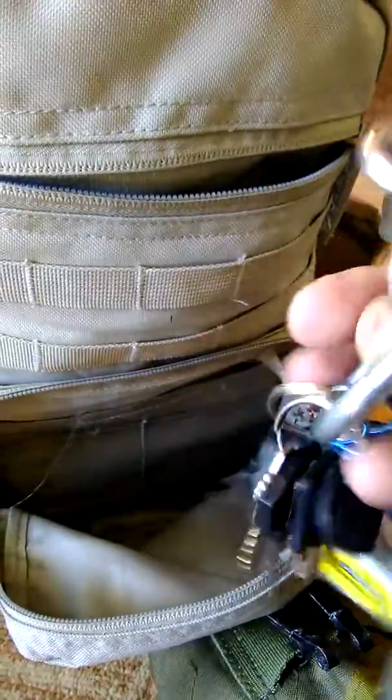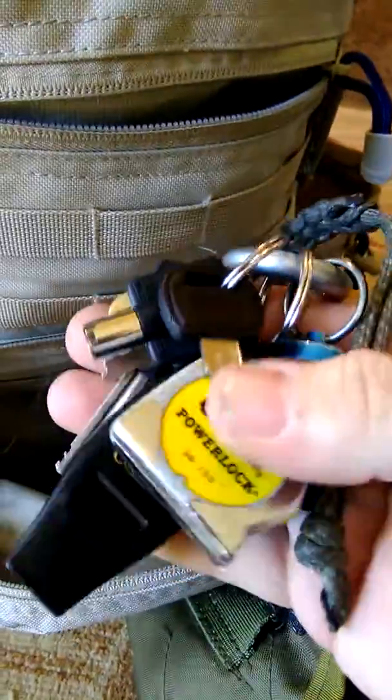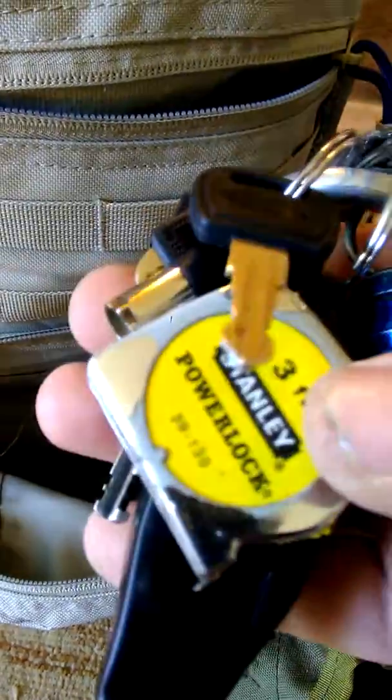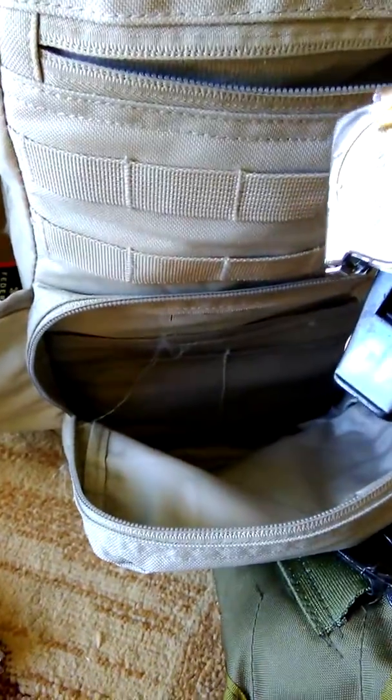Alright, here's the second set of keys. 2 extra carabiners. I use those to set a ridge line. A yard is 3 feet, tape measures for a yard. Extra pills, anything I gotta get to. See, I don't want to have to open up the stuff I have waterproof or get into my emergency pack. So, like I said, I carry this on daily.